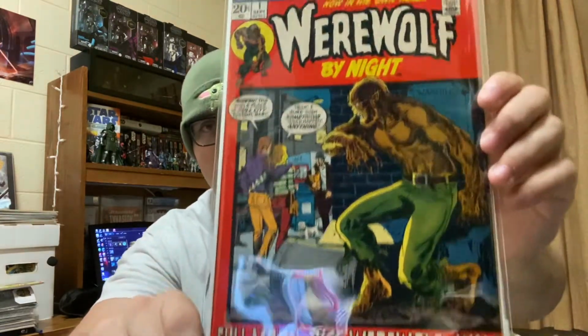So pretty. But it is an awesome cover. The art looks great. This is an expensive book for sure. And yeah, so I had issues 1 through 40-something of Werewolf by Night. Only one missing was 32. He knew what he had. This guy knew what he had.